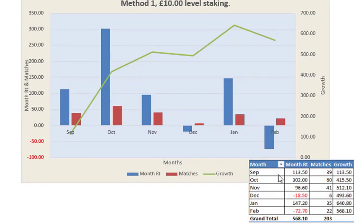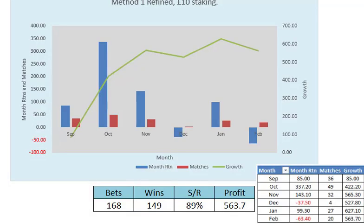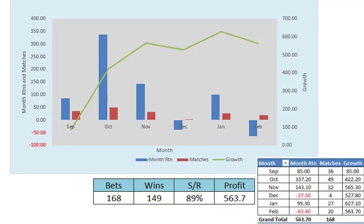Now, if we just looked at it not using progressive staking, just a flat £10 or €10 bet, it's given us £568 over those 6 months on those 203 matches. However, after Chris gave us all these workings and we've been following them, we made one small refinement. That small refinement has allowed us to drop off a lot of bets, 35 fewer, and we only lost £5 of profit. Instead of 203 bets, we had 168 bets for £563 profit. You can see there 168 bets, 149 wins, and a strike rate of 89%.